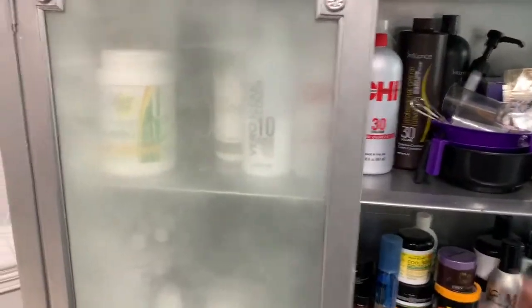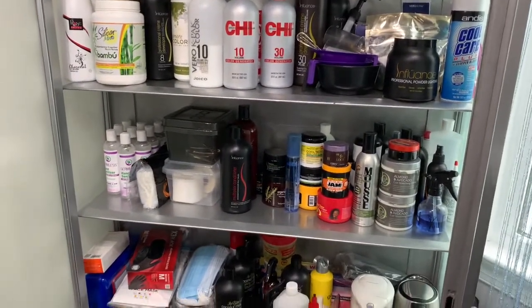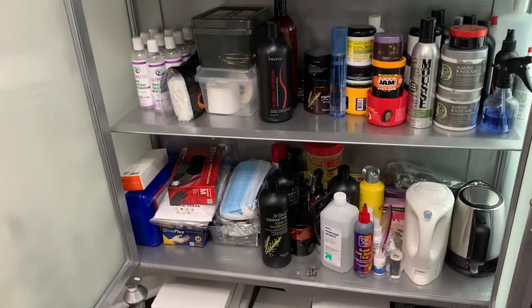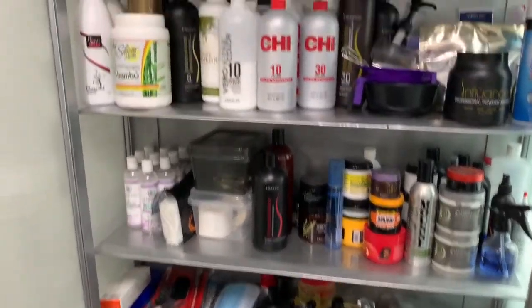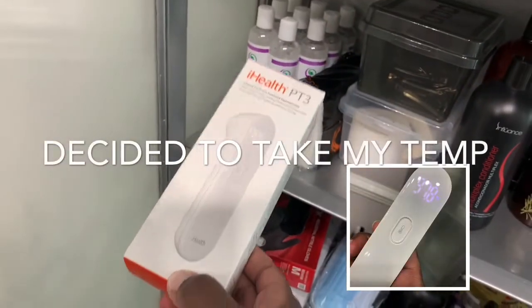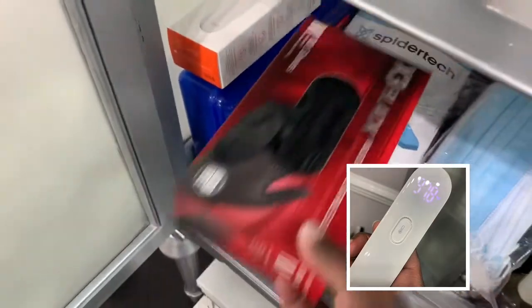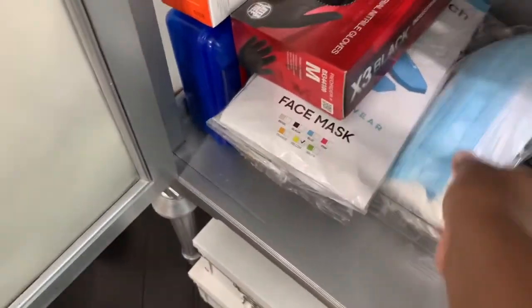I'm going to open it so that y'all can see what I store in here. Mostly everything that I have in here is extra products. On the top shelf, I have my cream developers, and in the middle, I have styling products. I have lots of hand sanitizer, and on the bottom shelf, I have my thermometer. That's important. I take temperatures as well. And then I have my first aid kit.